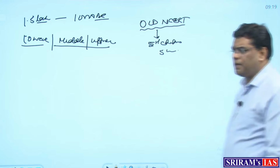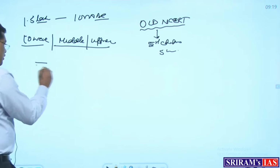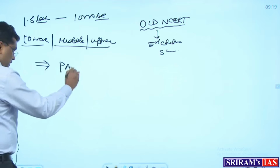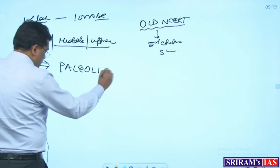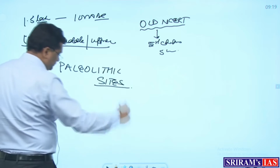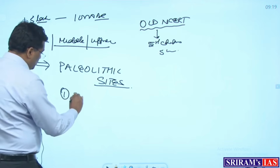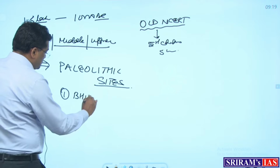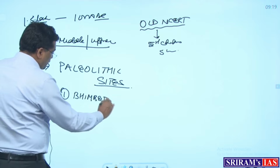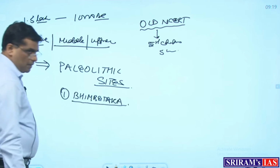So there are so many places in India where we have found Paleolithic sites. So, Paleolithic sites in India. First, Bhimbetka, no doubt in this. This is the best site where you can understand the early human. Bhimbetka.